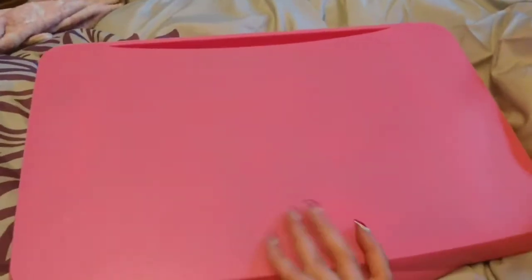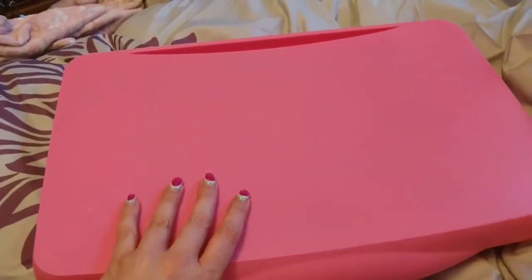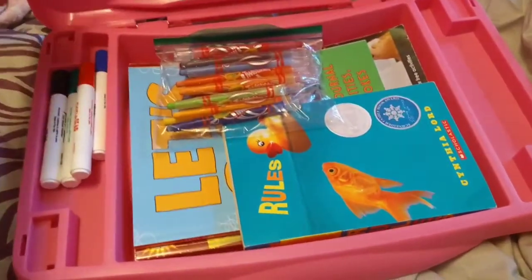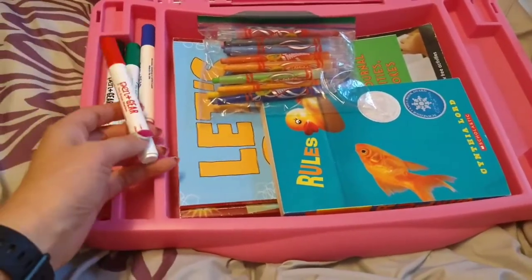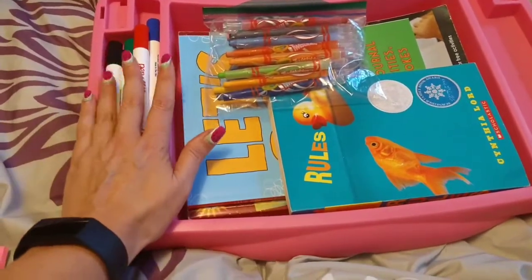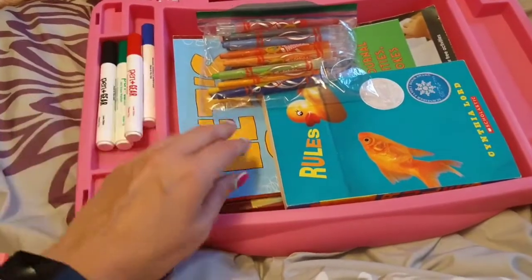There's a little spot up here for their pens and whatever. And this one opens up. So if they're kind of bored with their toy, they can go in here or in their binders. So inside here is what I have. This is Madeline's, and Jocelyn's is pretty much the same. They have some dry erase markers, because everything in their binder goes in a page protector so they can just wipe it clean.